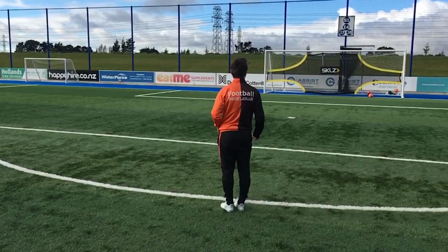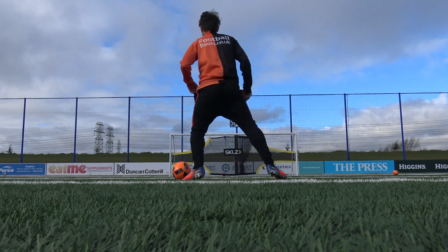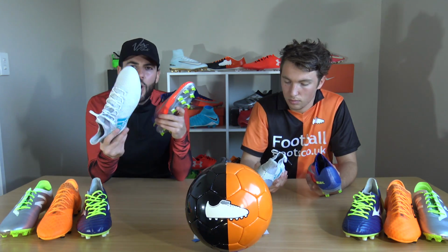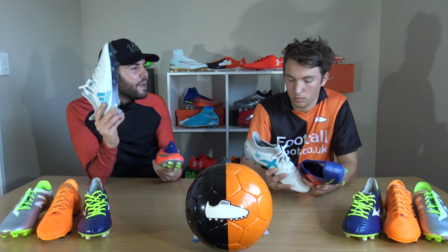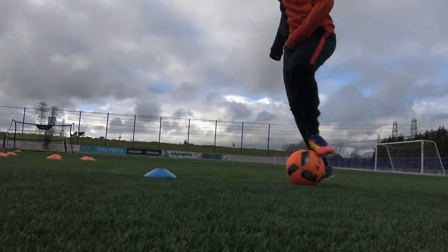So we can talk about performance of each boot all day, every day. But one factor you just can't neglect is the comfort, maybe the most important factor when choosing your football boot. Now, it's actually really interesting and maybe even a little bit controversial. Although the X17.1 does feature a slightly thicker upper, there could be an argument to say that they're not actually as comfortable as the very thin and second skin Vapor 11.